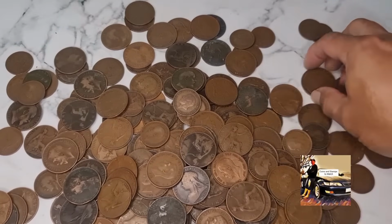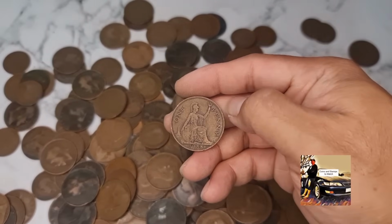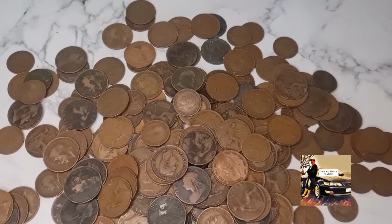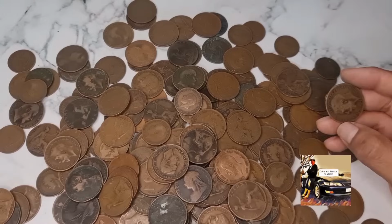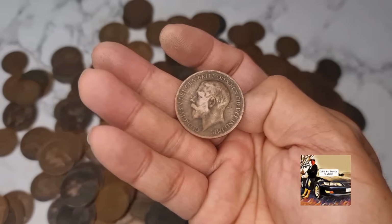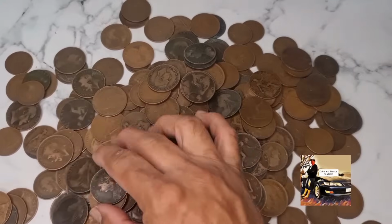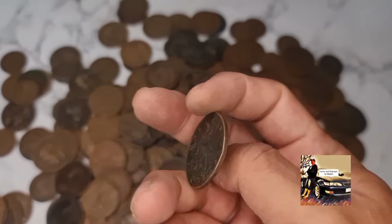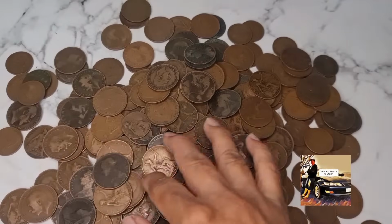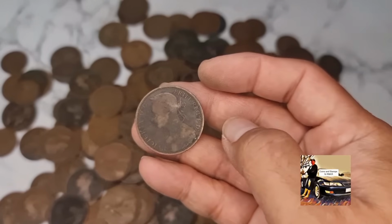Alright, well, if we go through all of this, it's going to be forever. 1938. But in time I will check one by one and see if I have a 1933 here. 1933 1 penny, the holy grail of the United Kingdom penny. So I'll just, okay, just one more. Another Queen Victoria, 1892. And another one, okay, 1886. Looks nice.